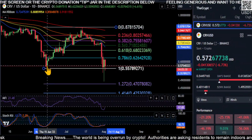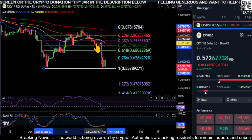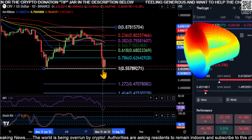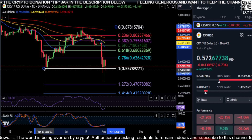Alright everyone, welcome back. A quick look at Curve. It's been a while since we looked at Curve. Curve recently, you can see this drop here. It did get hacked, so not sure if this thing's going to go down even further, but I can tell you what the chart's telling us.